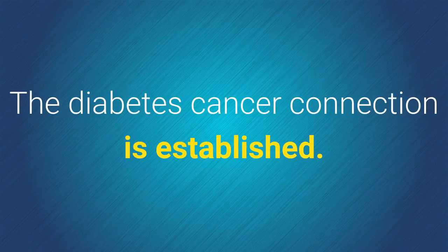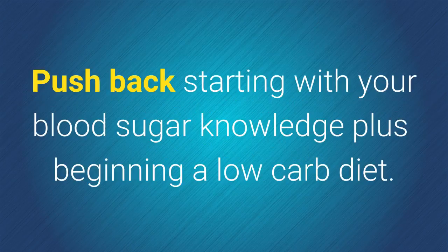The diabetes-cancer connection is established. Push back starting with your blood sugar knowledge and begin a low-carb diet.